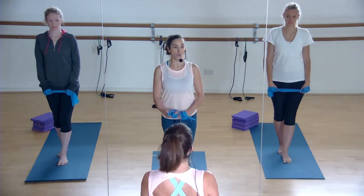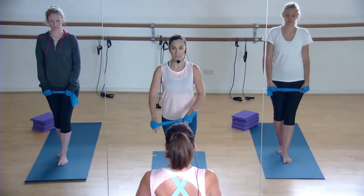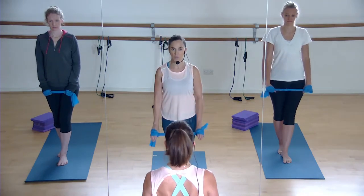And then you want to feel your pelvic floor lift. Use the core of the feet as well. Try and draw up through your feet and then lift up through your pelvic floor and into your belly. So you should feel stronger. So now we're going to work the diaphragm as well.